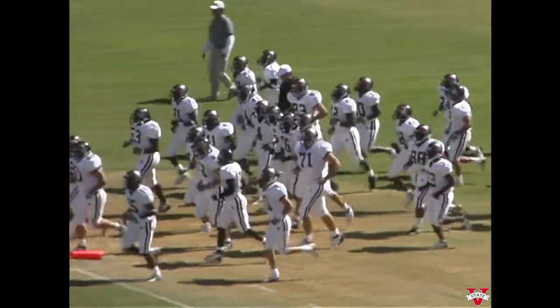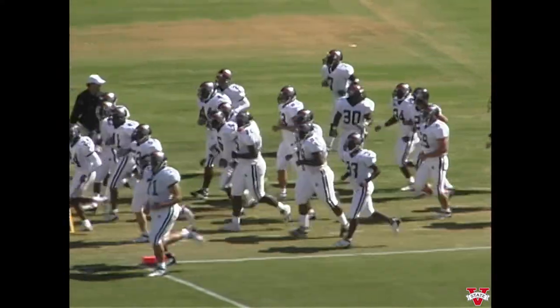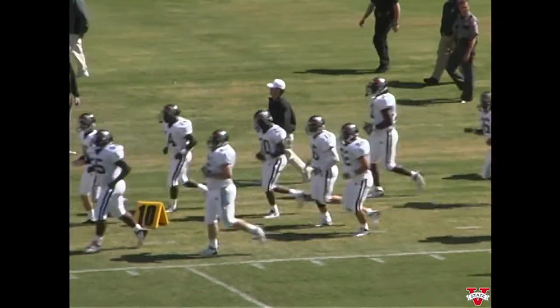What else was I looking at here? Some notes from Steve Roberts. This is Valdosta State's 82nd game in October with a record of 52-29, which is a .642 percentage.